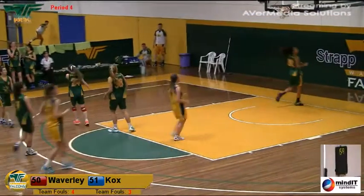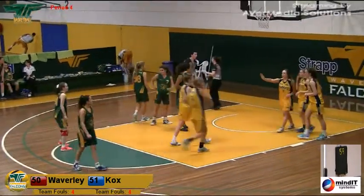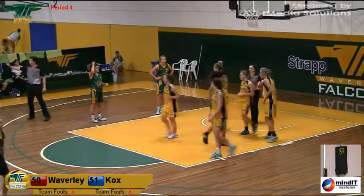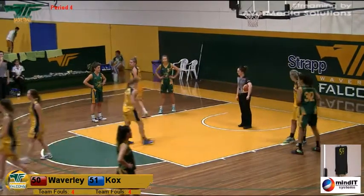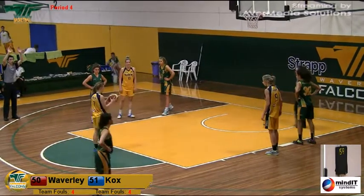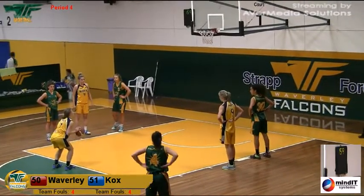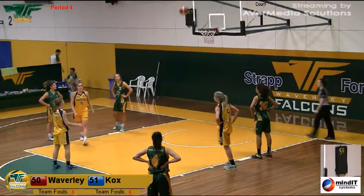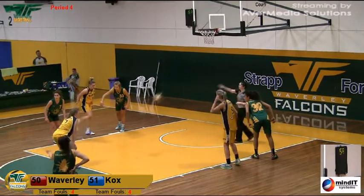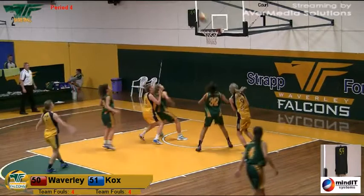And there's the foul, which will send Knox to the line. Crowd wanting an intentional foul there. And at this point in time, with 15 seconds, it was definitely a professional foul. A very, very close game. Falcons have been leading most of the game, so they need to get a rebound now. And so Coach Brendan Gordon's got another timeout up his sleeve.